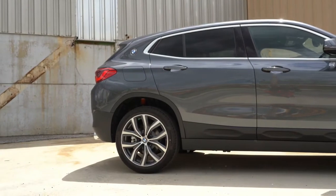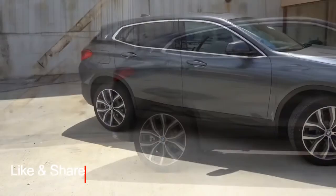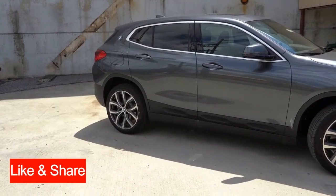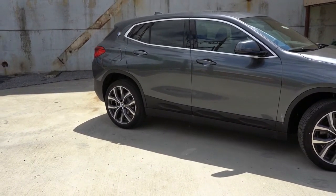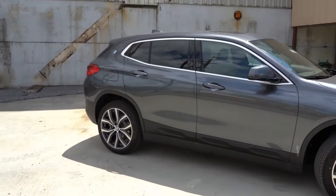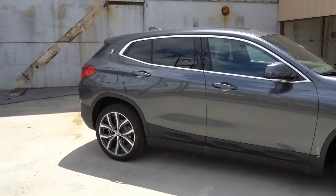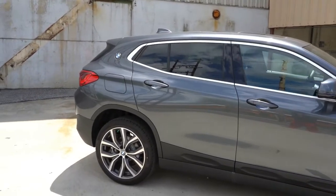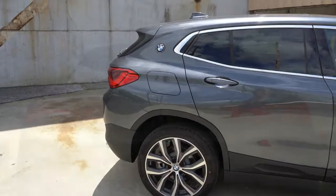So I, of course, did want to mention that matte black side skirts coming standard. That's what we have right now. Body colored and gray accenting on the side skirts if you go with the M35i or the M Sport X package. Did want to also mention, if you were looking for roof rails on the X2, that is a $250 option. They are satin aluminum roof rails too, if you wanted to go that route. But now let's go ahead and make our way to the back on this one.